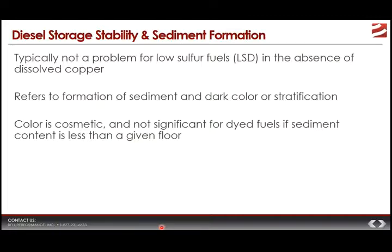Sediment content is less than a given floor. What we mean by that is a fuel that is dark or of a darker color, especially if it has dye already in it, like red dyed fuel. One dyed fuel that's a little bit darker red than another one is not in and of itself a reason to reject that fuel. But what you would do is something like a sediment test on it, and you would see if that sediment content was greater than a given floor. If it's not, then it doesn't matter what the color is. It's just a cosmetic problem.